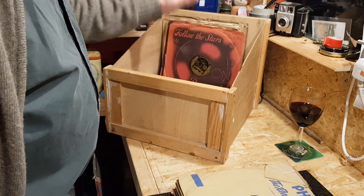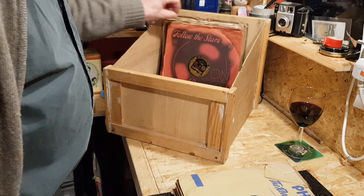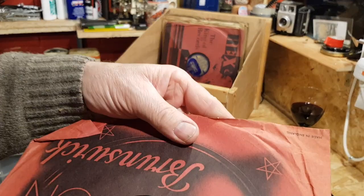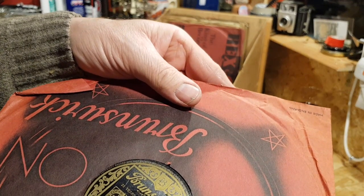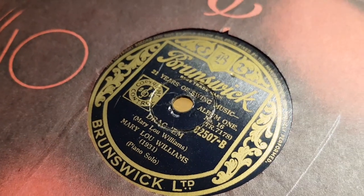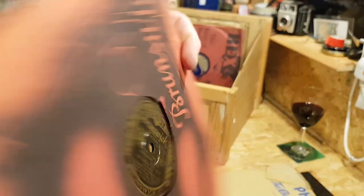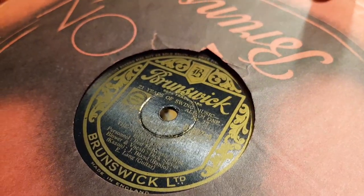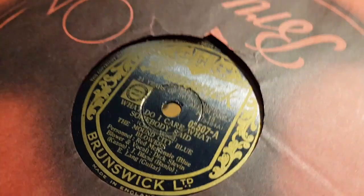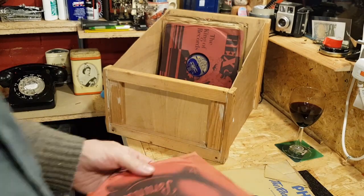Oh, that sleeve with that writing on. I know it's going to be good. It's going to be good, isn't it? Oh, is it? I can't read the label properly. Is it something? Dragon, Mary Lou Williams, 1931. What do I care what someone said? The Mound City Blue Blowers. I don't know it, but I know that's good.